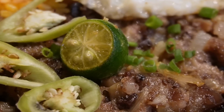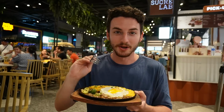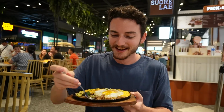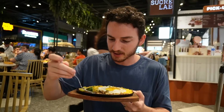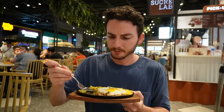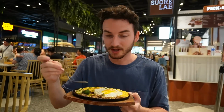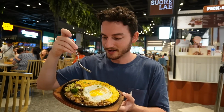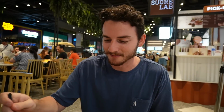So this is pork. It's sizzling pork. They made it a point to call it a sizzling plate, not just a pork plate. So there's pork, there's onions, there's, let's see, what else is there? That looks like a jalapeno maybe? Maybe some sort of pepper, and then there's a lime too, with egg, rice. Wow, okay. This looks like something I would really enjoy. I heard it might be some sort of intestine or something along those lines, but we'll give it a try.